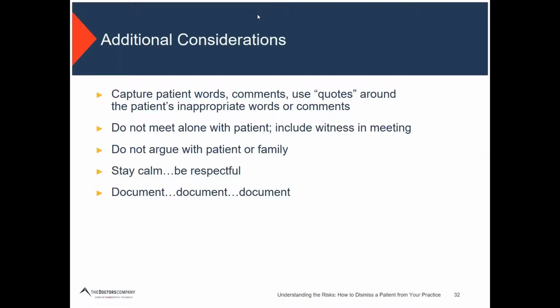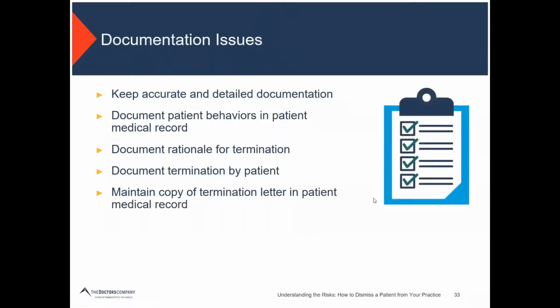That's the document. The next slide is also references documentation issues. And I think we've talked about it, but the behaviors need to be in the patient medical record. And this will also help you have appropriate rationale for a termination, and document termination by the patient. This is very important.